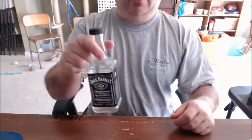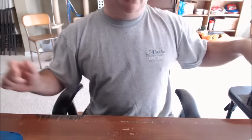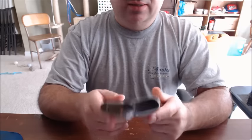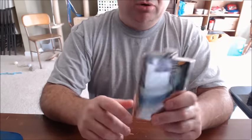So what do you do when you have one of these? Well, one of these obviously needs to be placed into something else. I find for my use and purposes, one of these classic old style travel flasks. One of these guys is roughly about a weekend's worth of mixing it up in your hotel room.